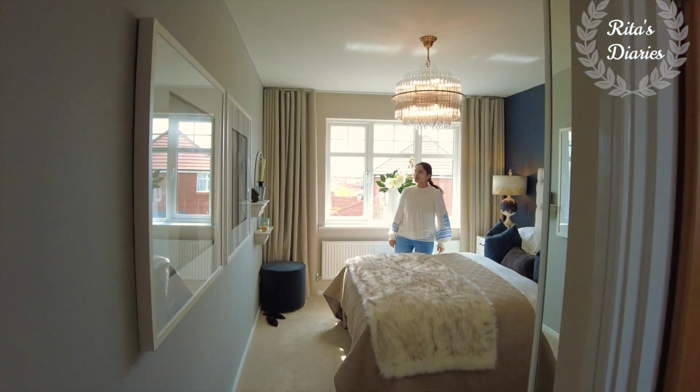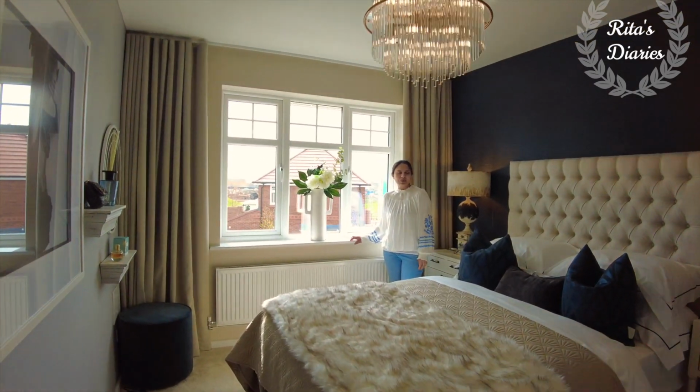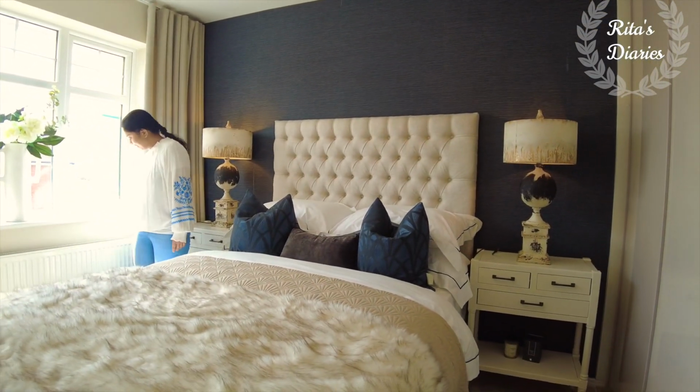So this is the spacious master bedroom. It's a double bedroom. As you can see, a nice king size bed can fit in, and you have really good room space to walk around. Towards one side, you're getting nice wide windows with plenty of natural light falling inside.